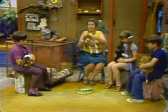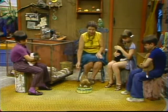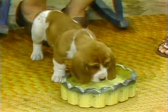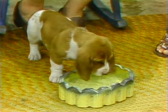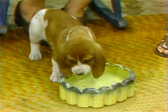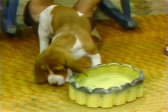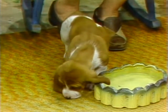Let's see if we can find a puppy that's thirsty. Are you thirsty? You're thirsty. Look at this one. His teeth. His ears are going in? Oh, dear me. Some people that have dogs with long ears tie their ears together with a rubber band when they're eating or drinking so they don't get them messy. I guess you don't do that with basset hounds, too.